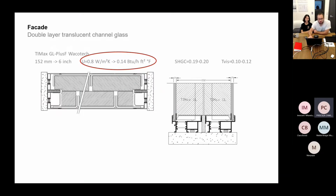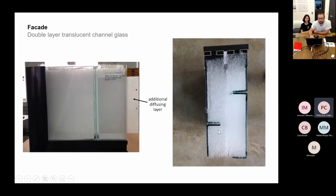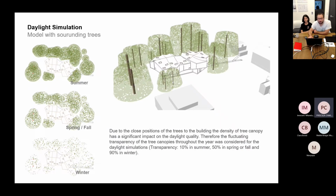And it's a special double layer channel glass here, which has some insulation material in there. So you get really good U values, 0.8. So it's as good as a triple glazed window. Here's an image of this. There's this kind of foam filled in here inside this glass.